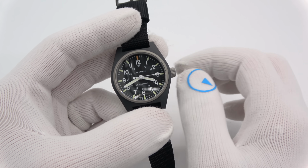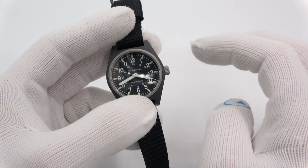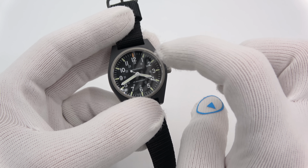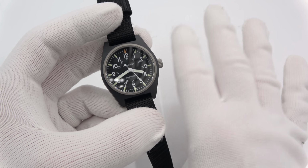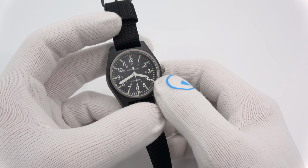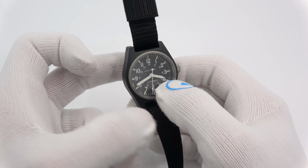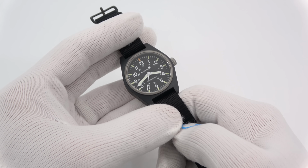The movement itself has 3 joules, accurate to minus 0.3 to plus half a second a day. Has an end of life indicator. So when the battery is going dead, the seconds hand will start to move at 4-second intervals, indicating to you, hey, it is time to change the battery. Just a real simple, awesome looking watch.